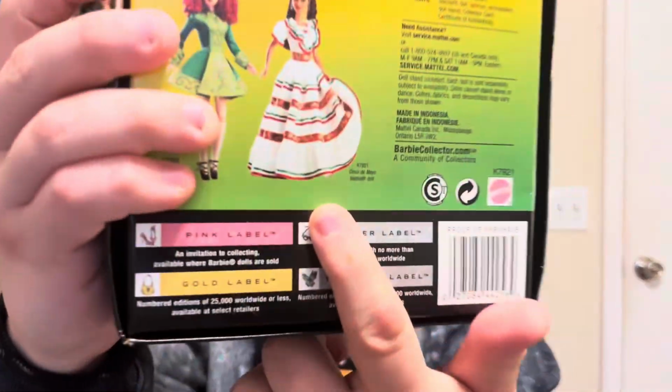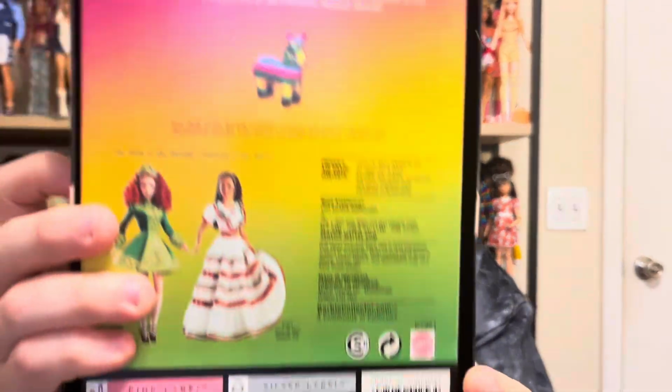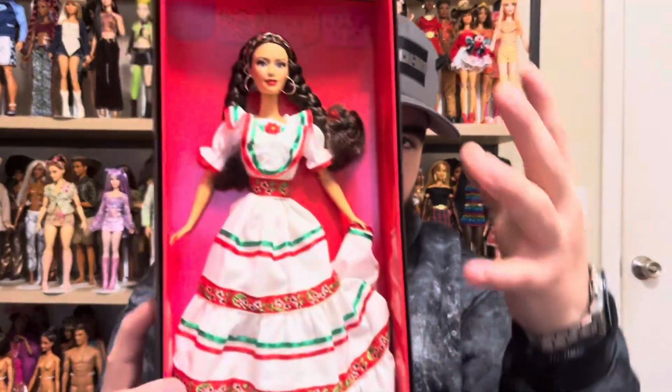It's interesting, I never noticed this, but the back of the box actually has a prototype image of the original doll, and she seems to have a side glance facial screening, but I believe I'm just going to keep her in the box because it's such a beautiful display. I love the papel picado in the background behind her. And I love how the red color contrasts so well with her dress.